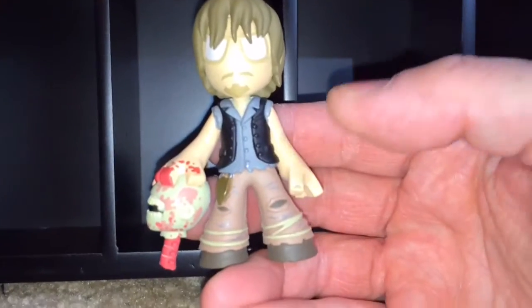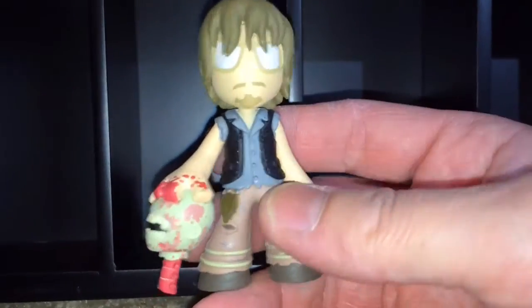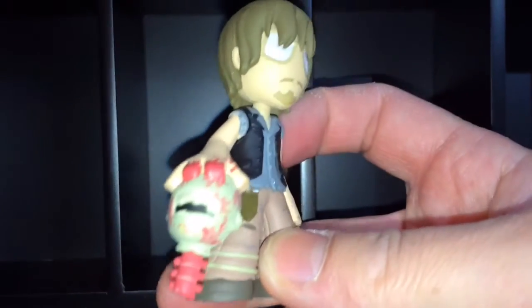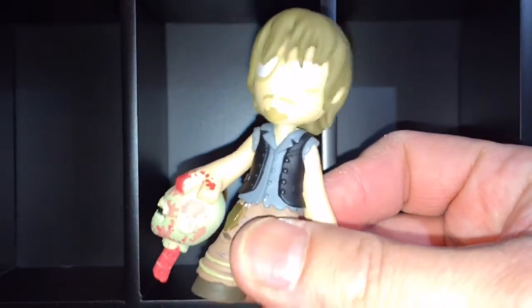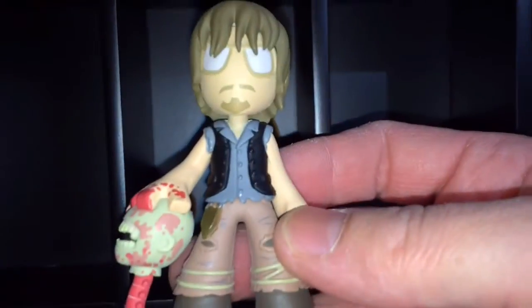It's the Daryl from the scene when they're going to go look for Beth. He pulls that, and that cop is on top of him beating him up, and he pulls that walker's head out, and the spine comes with it, and he beats him over the head with it. That's that Mini. It is so cool. The detail is awesome.